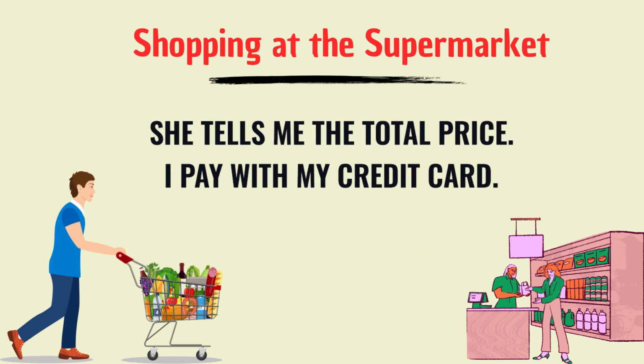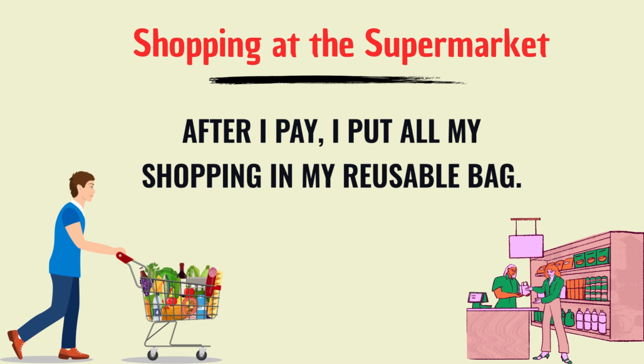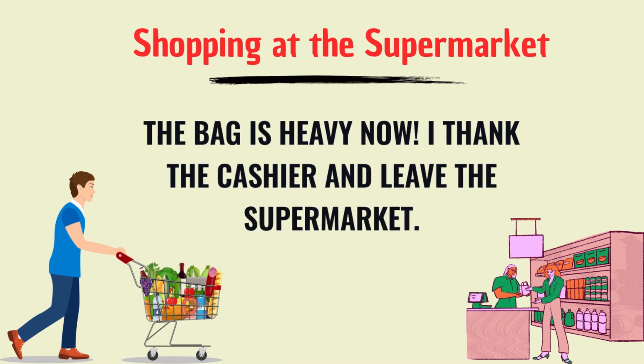She tells me the total price. I pay with my credit card. Sometimes I pay with cash if I don't have my card. After I pay, I put all my shopping in my reusable bag. The bag is heavy now. I thank the cashier and leave the supermarket.